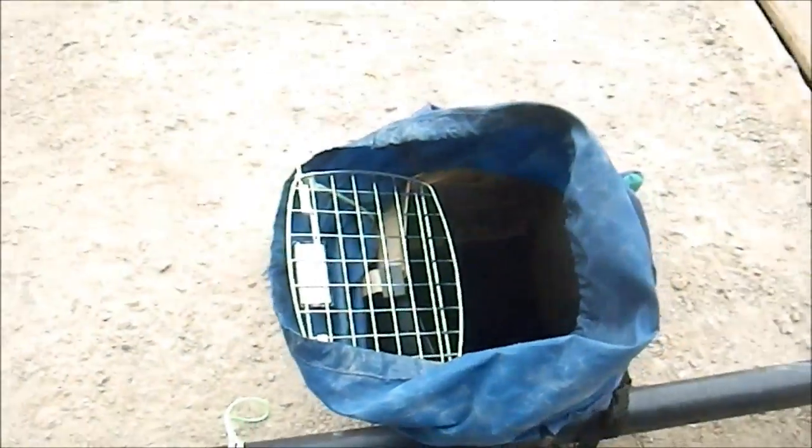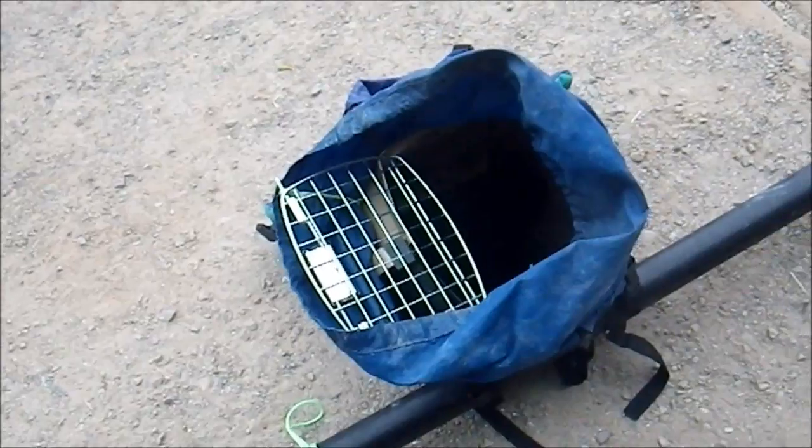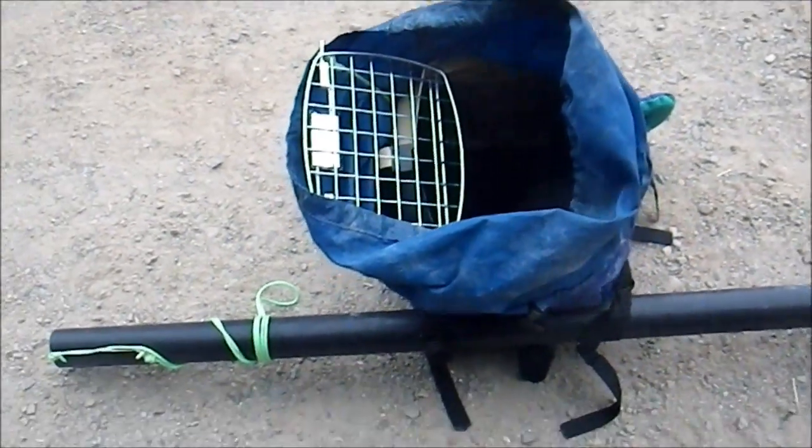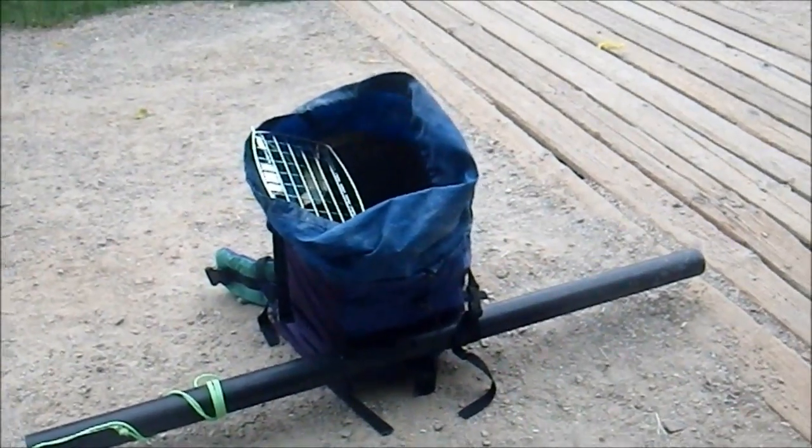Of course, there's bedding in there. It's a little towel, or big towel actually. So she can climb in and out of that backpack and onto my shoulder and into my hands and back in the backpack, whatever she wants to do. She's not trapped in there. Unless for some reason I need to shut the door, then I shut it.